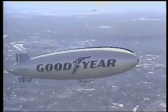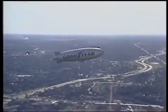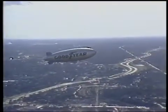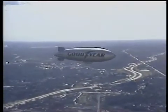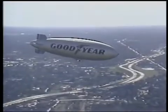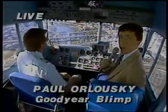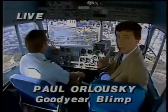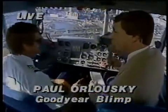We're getting our ride. That's the Goodyear blimp as it looks from Chopper 5. We can see Chopper 5 out the window. We're in that little cabin down at the bottom of the blimp. That big bag of helium up above us holds some 202,700 cubic feet of helium, and that's what's holding us up. I'm with John Moran, who's been the pilot of the Goodyear blimp, or at least one of the Goodyear blimps, for 14.5 years. And John, first of all, thank you for the ride.